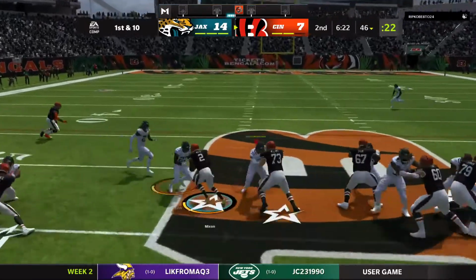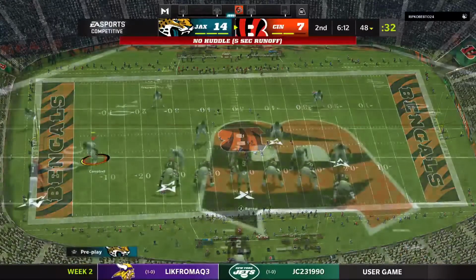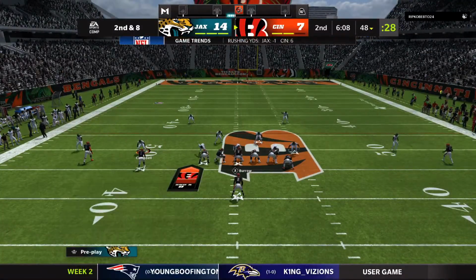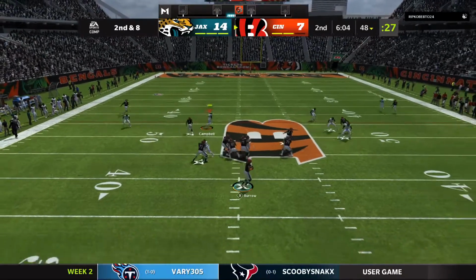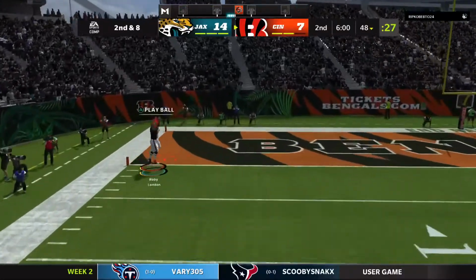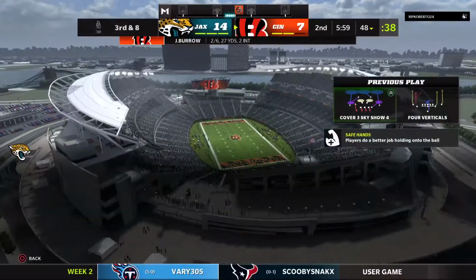Here's Joe Mixon as they start on the ground. And he can only manage to get a couple. 2nd and 8 coming up. The last run good for 2. Here's 2nd and 8. Now it's Burrow. He'll let this go for the end zone. And he knocks the ball away, and it falls incomplete.